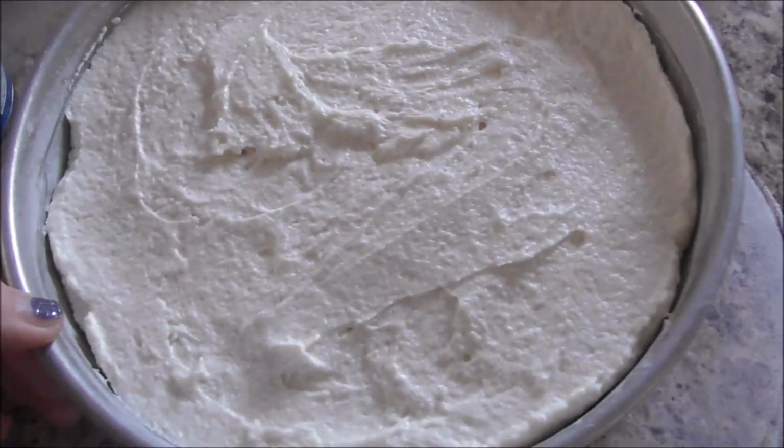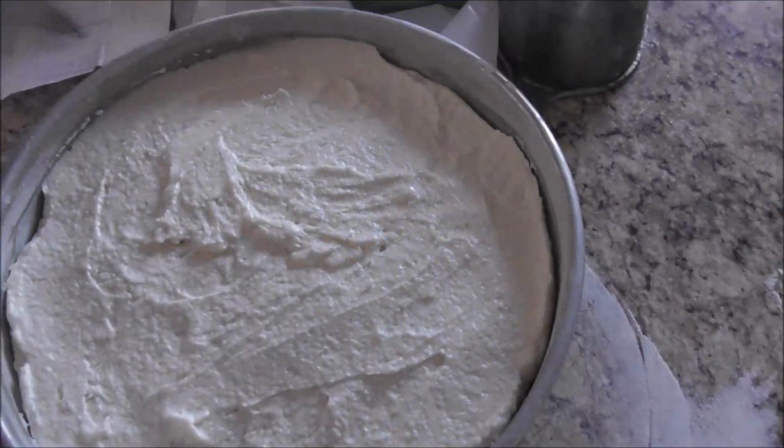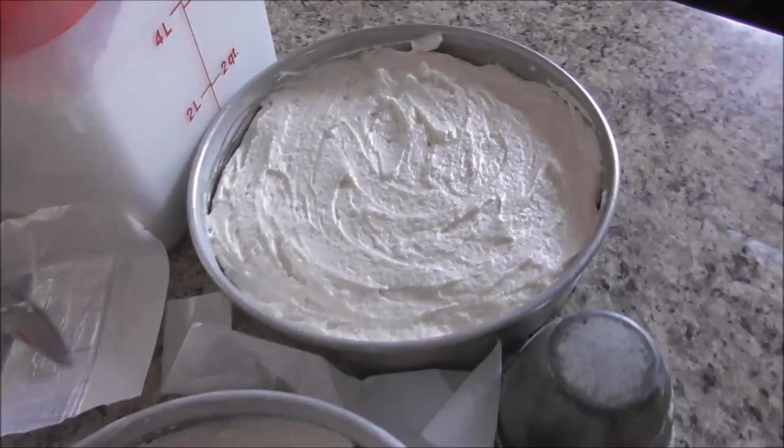So this is the oddest cake batter I have ever made. We'll find out. I'm always one to try something new.